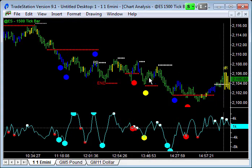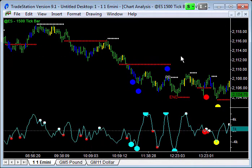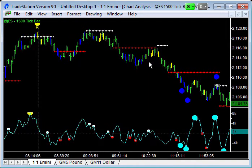So we're in a downtrend, and all the amateur bars are happening, bouncing off these resistance patterns as we're coming down through this downtrend move. So it was a nice little short activity here.